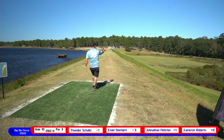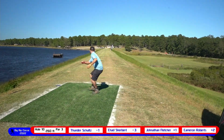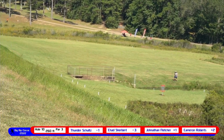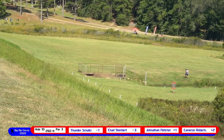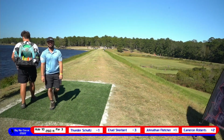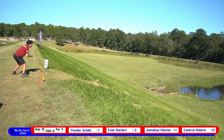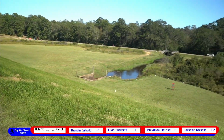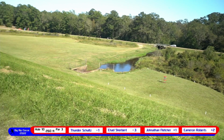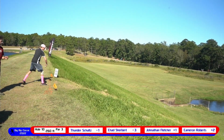If you do not make the island, there's a drop zone putt at the very top of this hill. Yeah, not a makeable putt for most of these guys, most of anybody really. It's more of a layup play. Chad barely keeps staying in the island. As you can see here, Thunder going from the drop zone. Significantly downhill. Similar to the last hole.